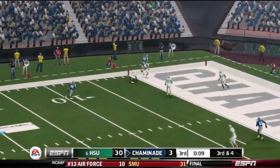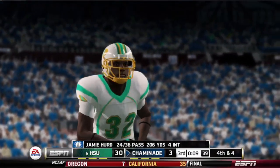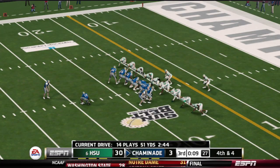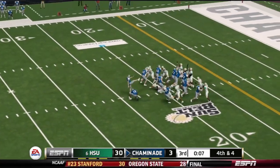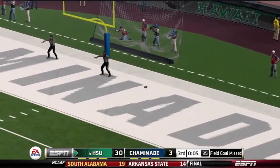Slings it left. The defender had it and dropped it. So the field goal unit is on the field. They'll try for 3 points. He gets it up. He clanks it off the upright. No good.